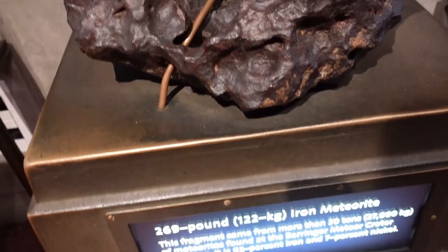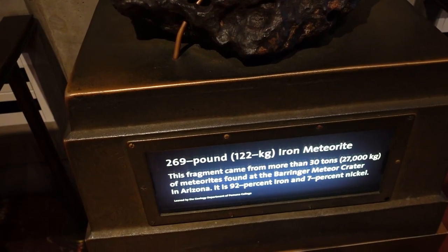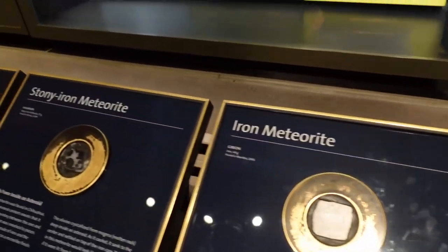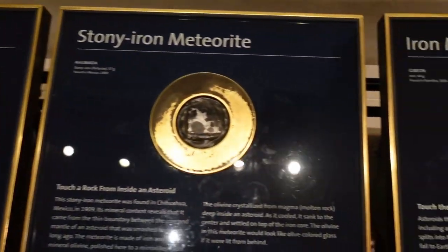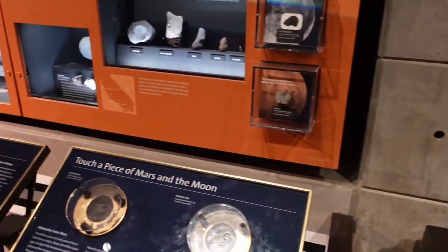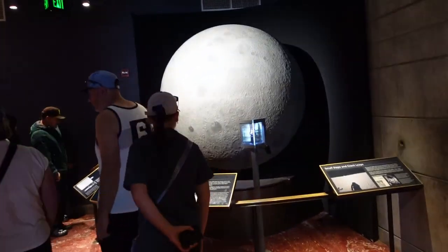It says this fragment came from more than 30 tons of meteorites found at the Barringer Meteor Crater in Arizona. It's 92% iron and 7% nickel. That's cool. Looks like you can touch different types of meteorites here. Iron, stony, stony iron. There's another giant iron meteorite. Ooh, I see the moon up here. That's neat. A giant moon.